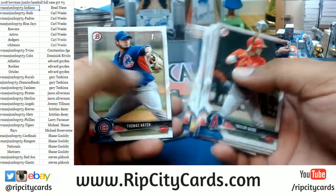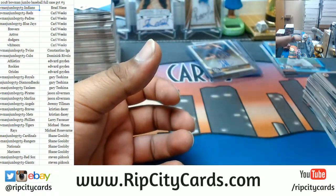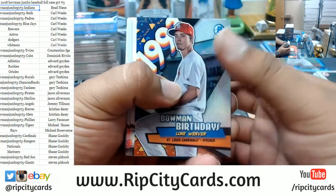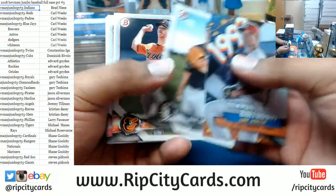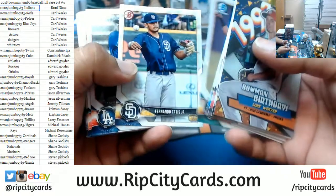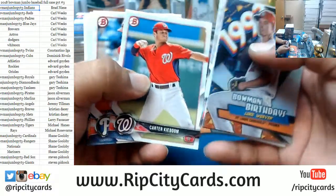Maybe I'm tripping, but I don't think I've noticed that many Ohtani cards here. What's up, Lucas? World Cup Prism or Leaf Baseball? Man, I gotta tell you, World Cup Prism, and it's not even close. That's just me, though.